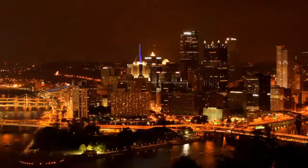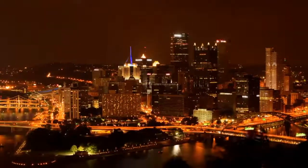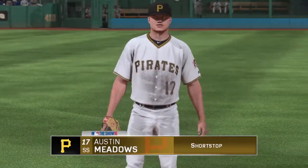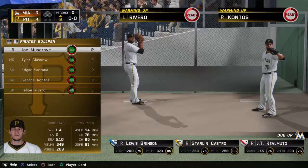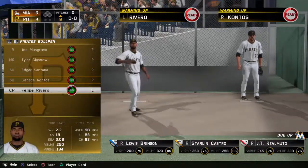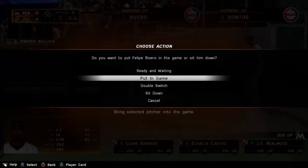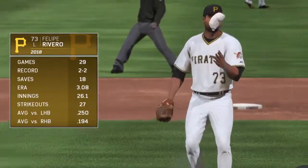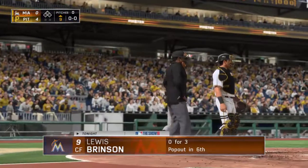Welcome back to Major League Baseball on the show from Pittsburgh, PA. 9th inning about to start in this one. Austin Meadows will stay in the ball game as a new shortstop. Now playing shortstop, number 17, Austin Meadows. Felipe Rivera will come on here. Not a save situation, but he'll try to close it out nonetheless.